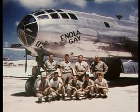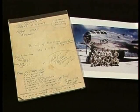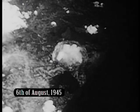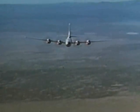On the 6th of August 1945, Colonel Paul Tibbets flew a B-29 known as Enola Gay to the Japanese city of Hiroshima, where he dropped Little Boy, the first atomic bomb to be used as a weapon. When Little Boy detonated, it exploded with a force equivalent to between 13 and 16 kilotons of TNT, killing 140,000 people.